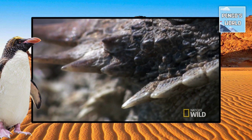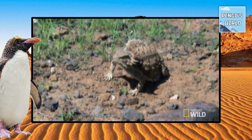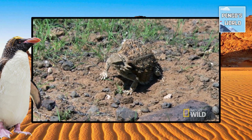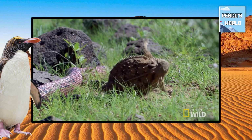Spiny armor isn't enough to deter a hungry snake. So the 5-inch lizard puffs up its body to almost double its size. This is a great defense. First of all, because when they puff up, it makes them look more intimidating. And secondly, if this snake tries to eat this lizard, it's going to get a mouthful of spikes. After puffing itself up, the lizard literally flips out.